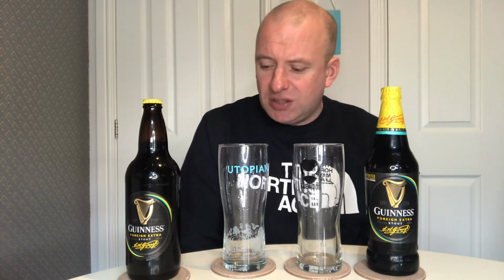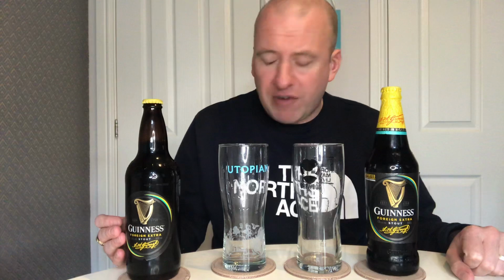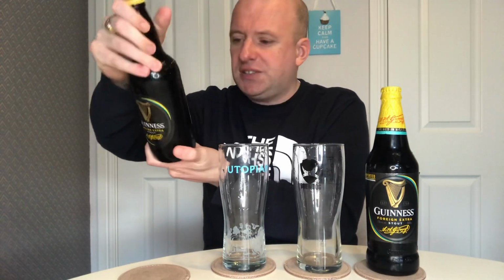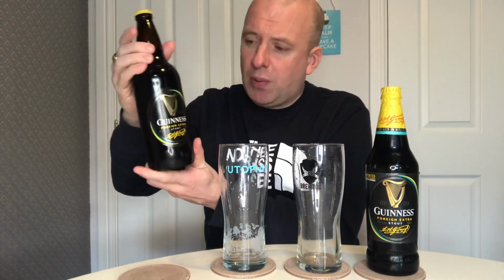I was asked to do this, so I went to B&M's to get it, and when I was in there I noticed that they had two variants of the same beer. So like when I did the Stormtrooper one a couple of weeks back on Friday challenge, I've picked up both. So we have Guinness Foreign Extra Stout that was brewed in Dublin in Ireland. This is 7.5% in a 650ml bottle.